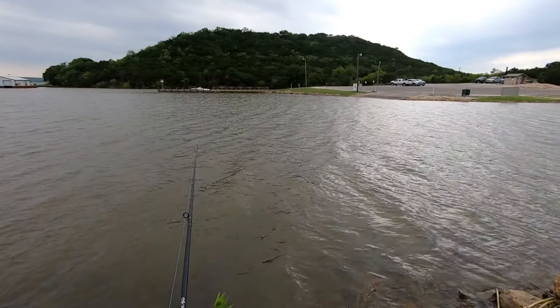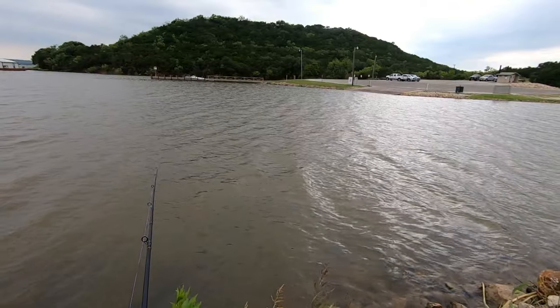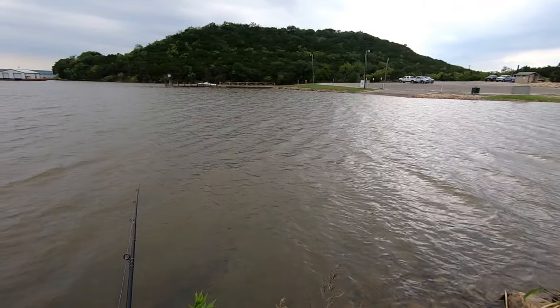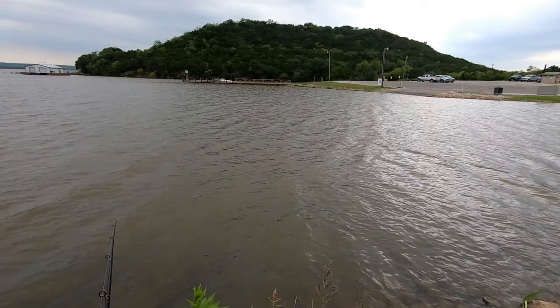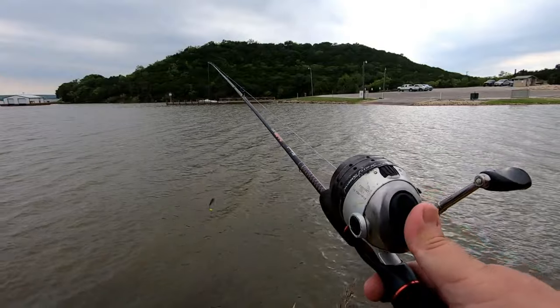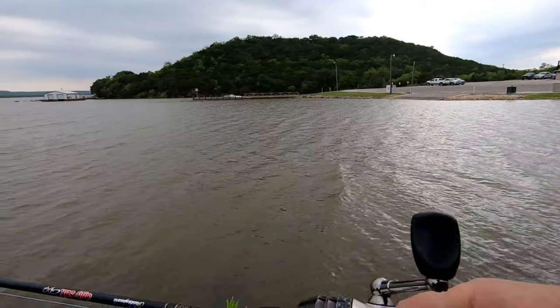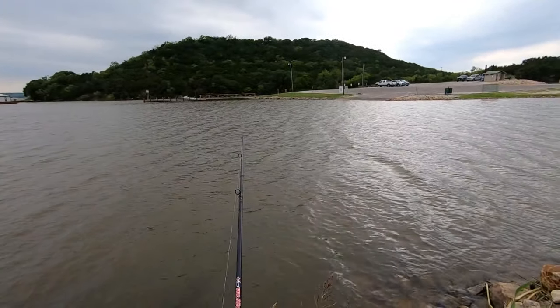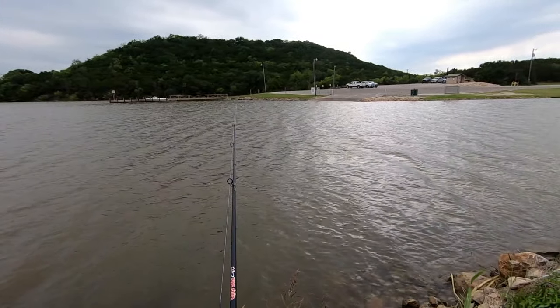You push a little button and pretty much that's about it. Let go of it. You don't know how to use one. All you do is push that, give it a toss. Let go of it. That's it. Nothing to it.